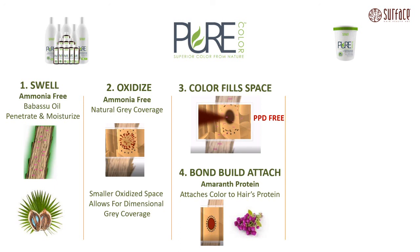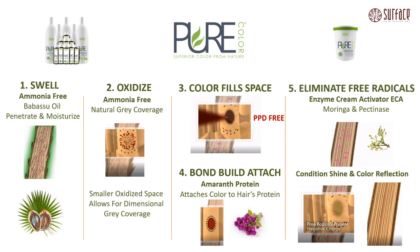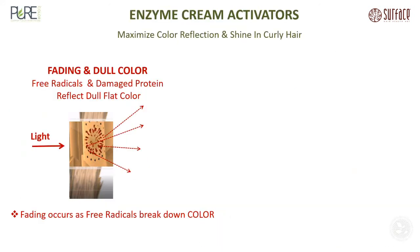A challenge with ammonia-free is sometimes color will not last as long. With Pure Color, we've been able to overcome that by having a protein attachment of color. And we eliminate free radicals with the use of enzyme cream activators. Bond building attachment is a key to the beauty and the longevity of curly hair and lasting hair color.